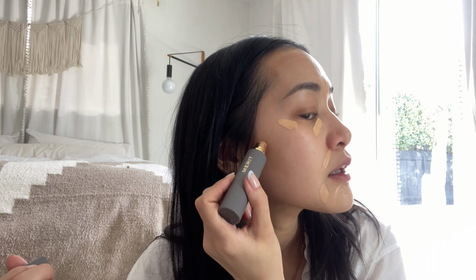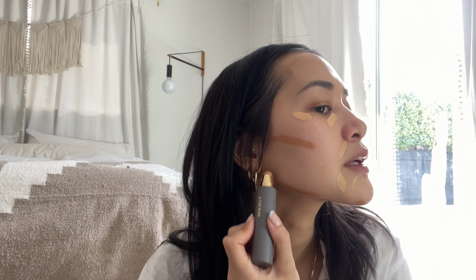So I'm just gonna do this where I would contour. The color I think is a little bit orange, but once I blend it out, it actually doesn't look too bad. So it goes on pretty smoothly, and it is, I think, less wet than I had imagined.